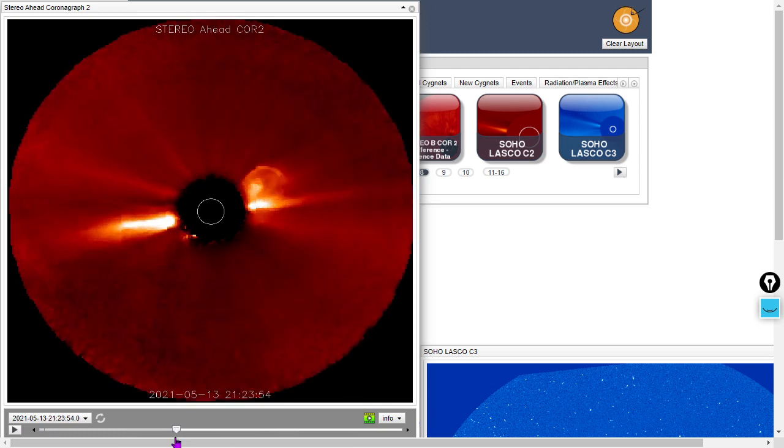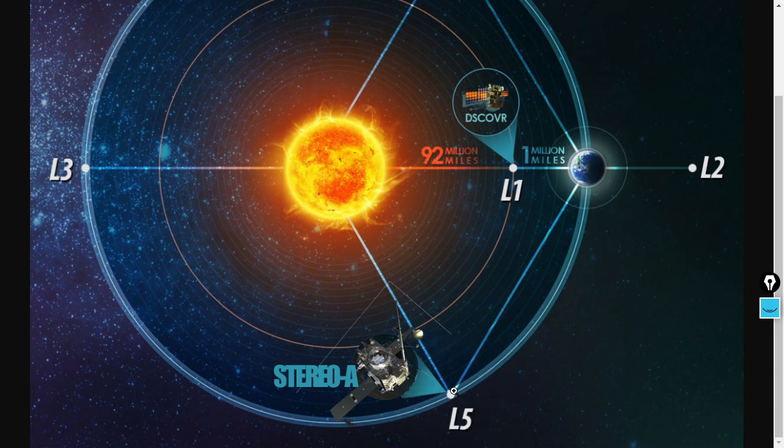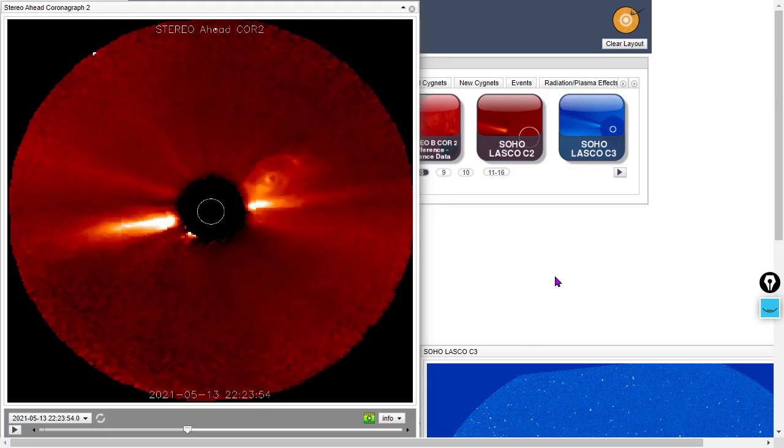So you can see this bubble coming out of the Earth-facing side. And again, just to go back to the diagram here, Lagrange point 5 is located out here, which would put Earth off to your right from the perspective of the STEREO A spacecraft. So we saw a coronal mass ejection on the far side of the Sun first. That began to release around 1900 on May 13th.